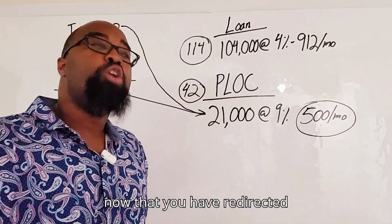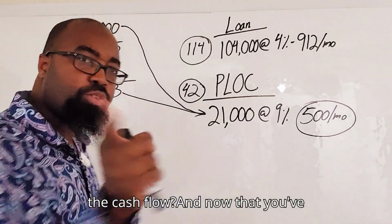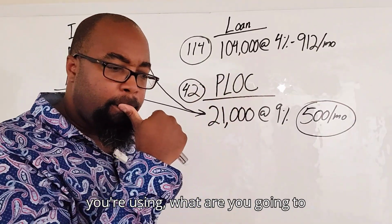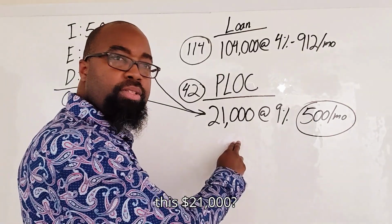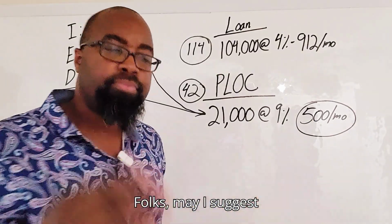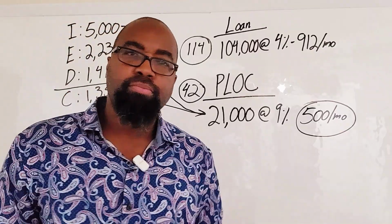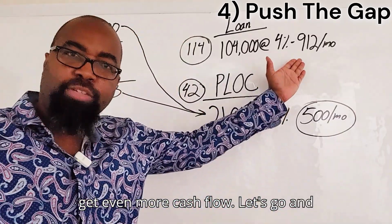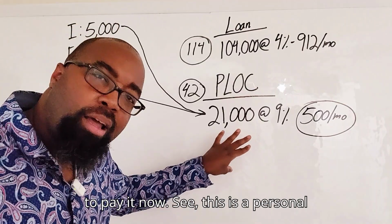Now that you have redirected the cash flow, and now that you've optimized velocity banking, the system you're using, what are you going to do with this $21,000? Folks, may I suggest that you push the gap. Push the gap. What does that mean? Let's get even more cash flow. Let's go and pay off this mortgage because we know how to pay it now.